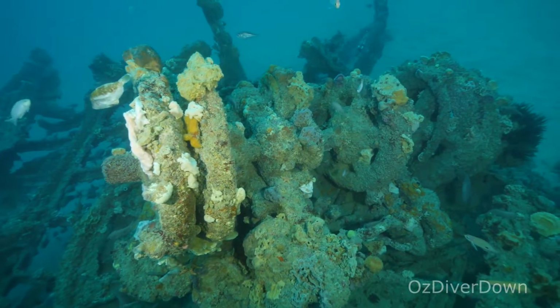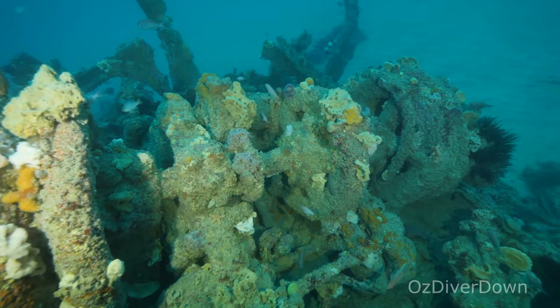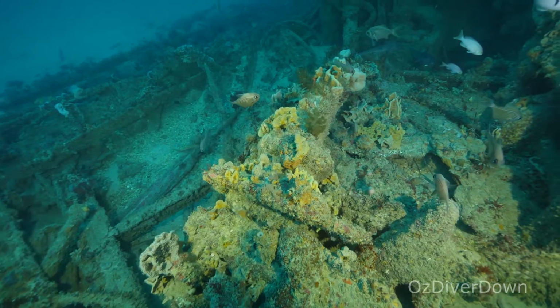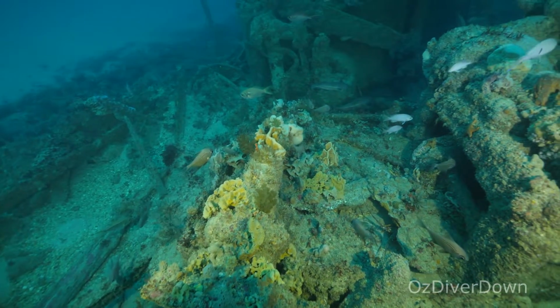And now approaching the stern winch. The plates have given way and the winch has shifted with the port counter. Now spinning around to face forward, looking at plant and equipment.